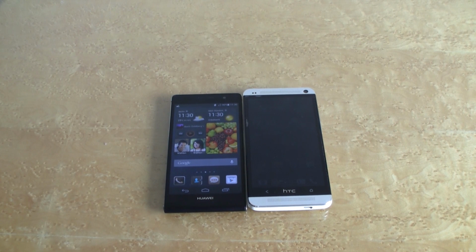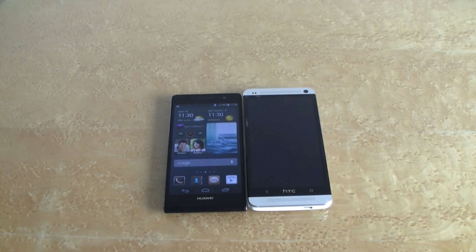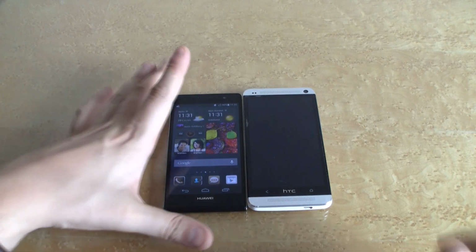I'm here in London at the Huawei Ascend P6 launch event, and what I would love to do is give you a quick and dirty comparison of the new Huawei Ascend P6 over here on the left side and the HTC One, which in my opinion is still the most beautiful Android smartphone that is out there.